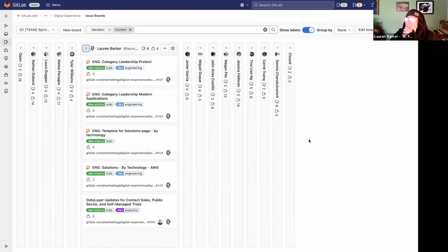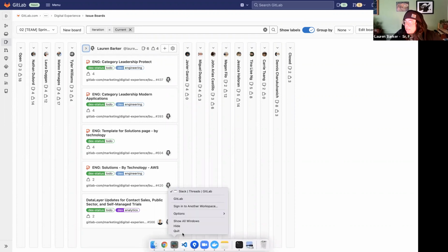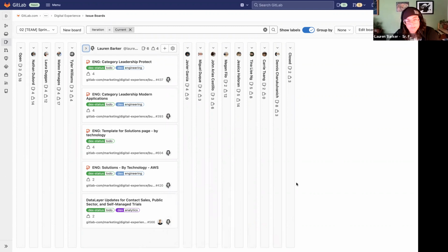Cool. I'm going to be working on the category leadership template, and I'm just going to build the protect and modern applications page as part of building that template. Just give it a shot, get it in the refresh branch. Also building the solutions page template by technology, and then getting a placeholder for the AWS one. And then there was a data layer update that we need to do for contact sales, public sector, and self-managed trials to make sure we're shipping the right data to Google Analytics. And pass it over to Javi.